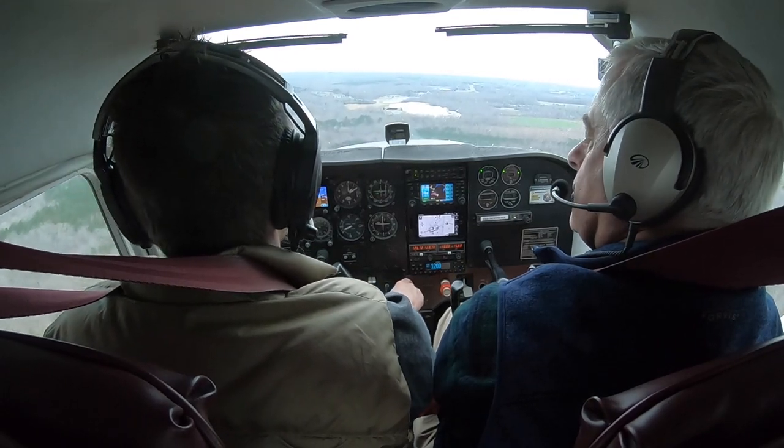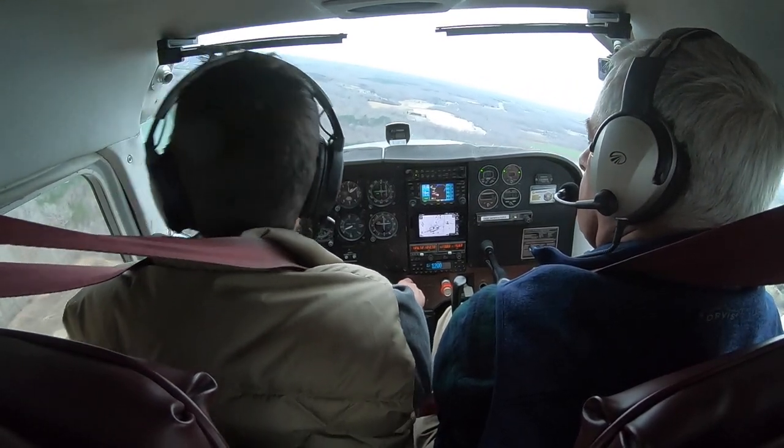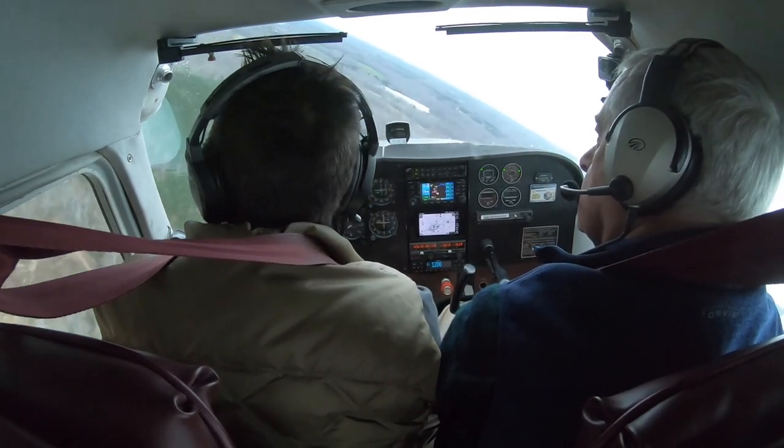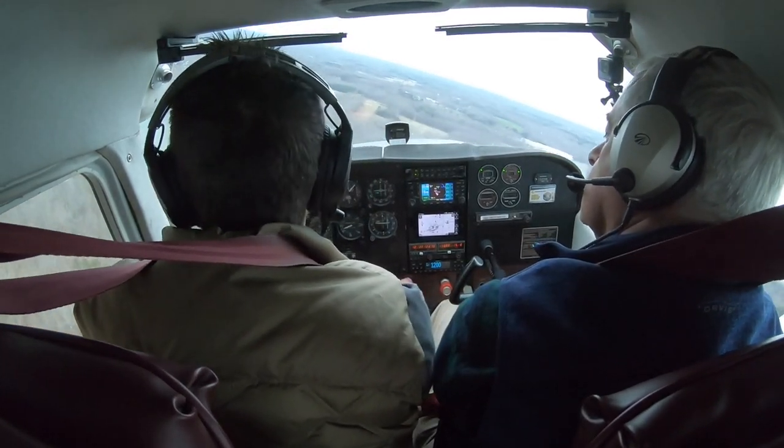Traffic 2156 Quebec. 7-3 traffic, Quindy 106 at X-ray is about an 8 mile final runway 22, practice approach for F 22 in South City.